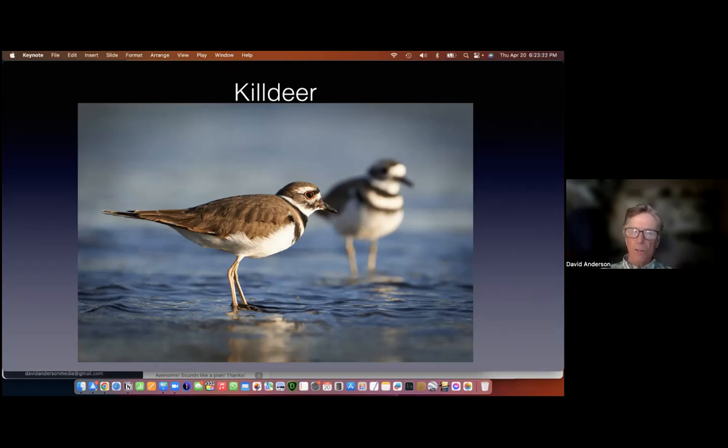So killdeer we have year round. They'll breed here. In fact, I bet there's some that have hatched and are running around right now in Las Vegas. So they're a very common one. You can see them in wet areas, but you can also see them in the middle of like a gravel area. They nest right on the ground. They don't build a nest.